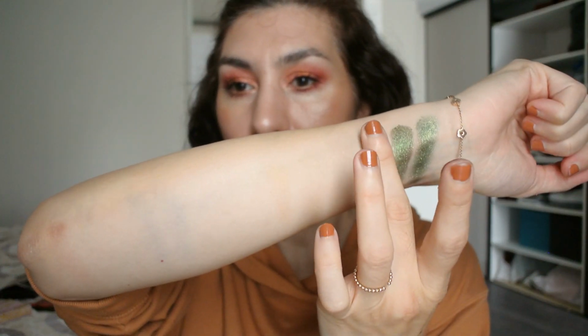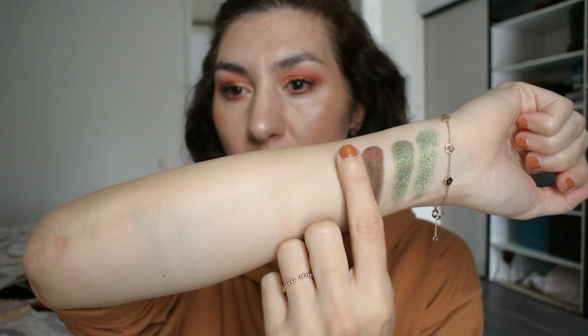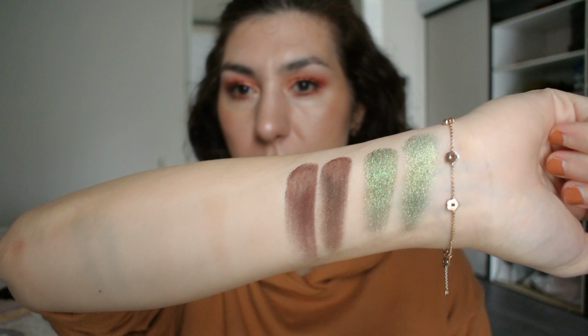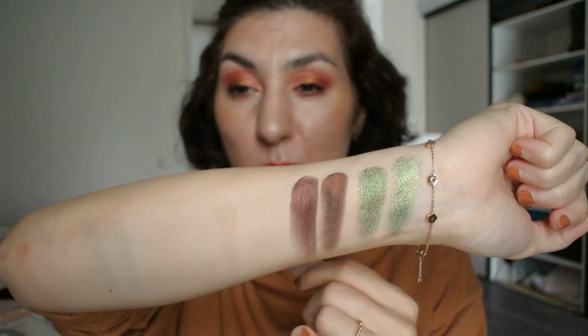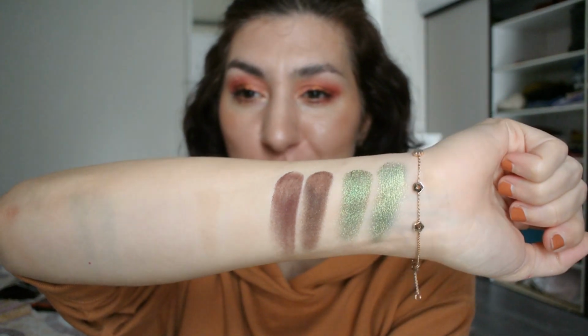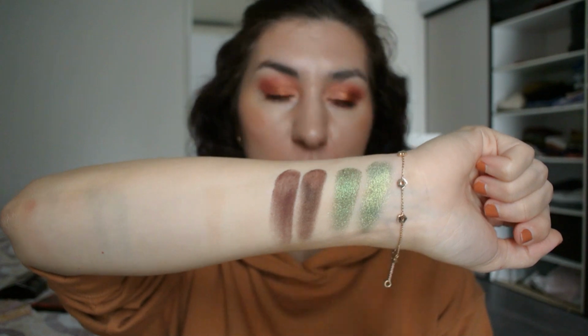So here we have Odyssey, and here we have Risque Rose. There is a very slight variation in their undertone, but overall I would say they both would probably do the job for a deep brown shade. I already thought we've seen a shade like this from Pat before. That said, when you look at the color story of Celestial Odyssey, you do need a deep matte brown shade, so why not have something that is similar to the one in Risque Rose.